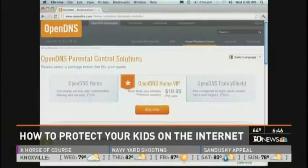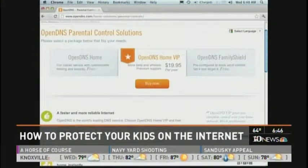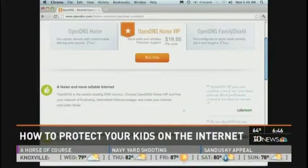Okay, so how do we protect our kids? Right. The best thing to do at our house is to use some sort of filtration system, an internet filter. The one that I like to recommend is OpenDNS. It's OPENDNS.com, and this is free. They also have one that's $19.95 per year, so it's extremely cheap.